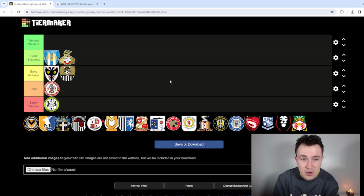I would certainly not disagree with someone putting them in the bottom end of solid business, but losing Al Hamadi is a very, very significant loss, and there's no denying that, and that could be a big blow for them in the second half of this campaign. So I'm just about going right at the very top of bang average for AFC Wimbledon.